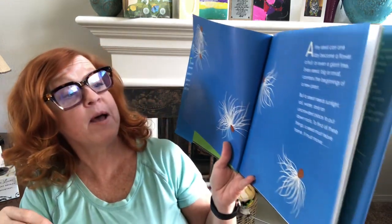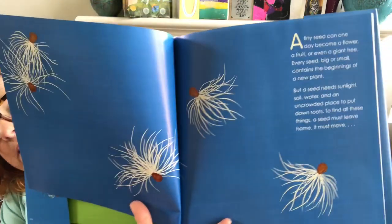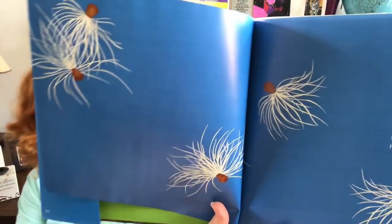A tiny seed can one day become a flower, a fruit, or even a giant tree. Every seed, big or small, contains the beginnings of a new plant. But a seed needs sunlight, soil, water, and an uncrowded place to put down roots. To find all these things, a seed must leave home. It must move. Now, it has no illustrator mentioned, so I'm assuming that Robin Page did the illustrations too, which are quite beautiful.